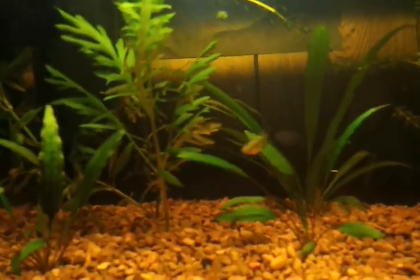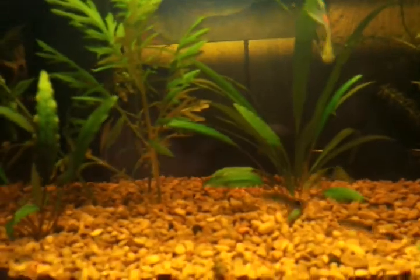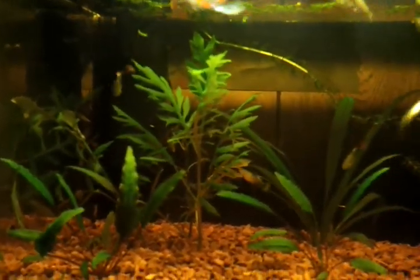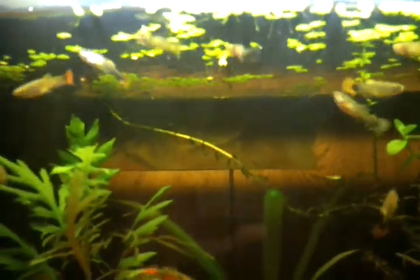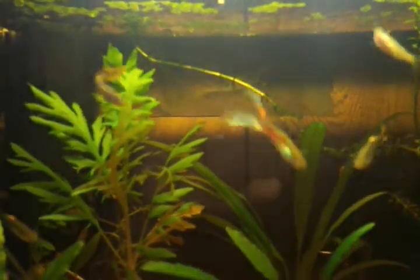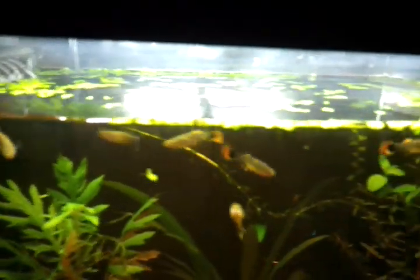Plants in here are growing, not quickly, but I think it's due to the lighting. How bad it sucks. It doesn't help. There's duckweed up there, which every time I change water I take half of it out and it just multiplies so quickly. I don't know if we can see it from up there.